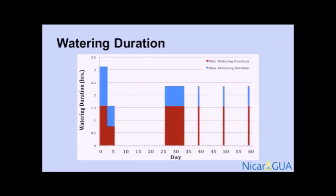And we have also water duration. This tells us how long we'll have to keep the water on based on 0.67 gallons per minute, which is from the drip tape information.